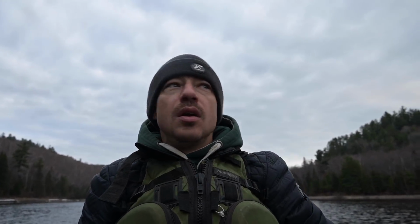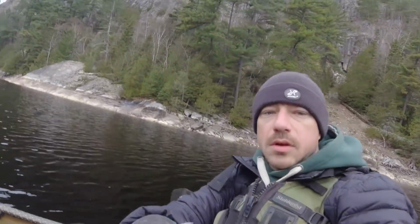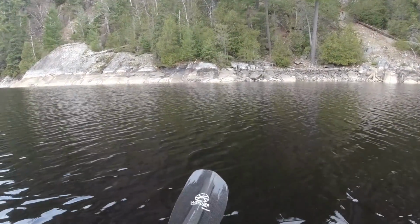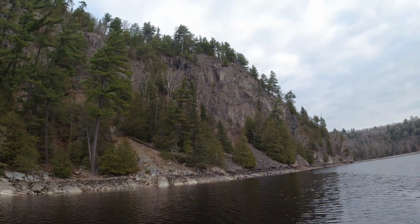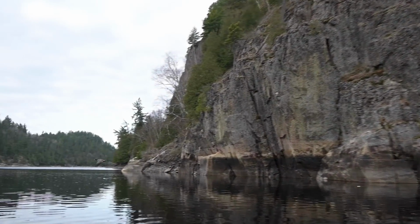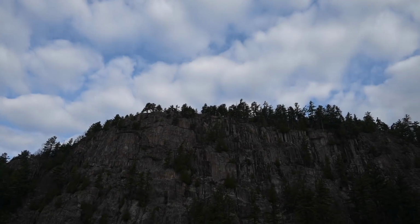Pretty useful. And this is pretty freaking scenic right here. Can you see this cliff? That is an enormous sheer rock, man. It's hard to get the scale. That's got to be 200 feet up easy. This is gorgeous, man. Look at that. Wow. That's crazy. Just gorgeous here, man.